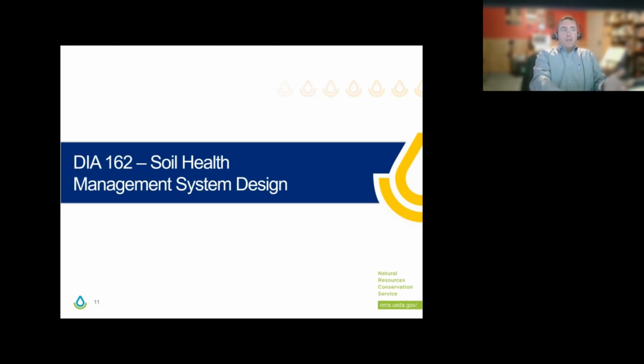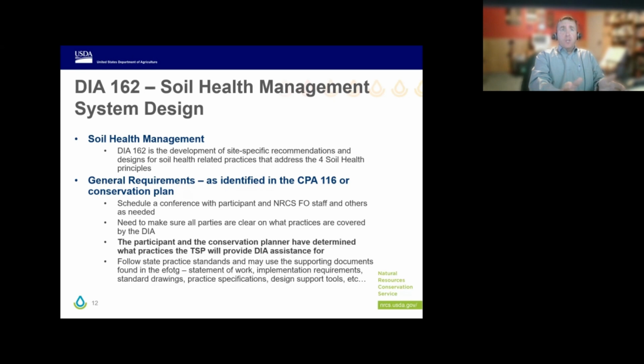Now, once we develop our soil health management plan, then we come back and start looking at the practices that were agreed to and how we are going to implement those on the ground. So we get into the soil health management design, or the DIA 162. And really what this does is take the 116 plan and put those practices into action. At this point, NRCS is going to provide financial aid for the implementation of the practices. Before, we were looking at providing technical services and evaluations, but now we're looking at actually getting conservation on the ground.